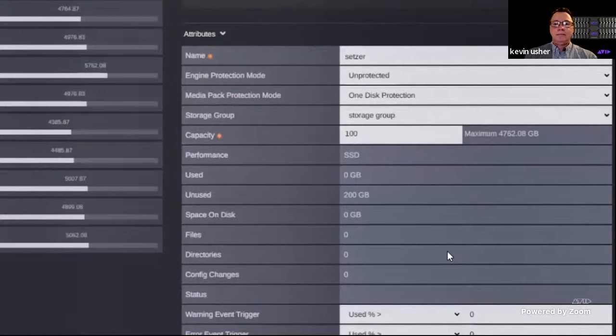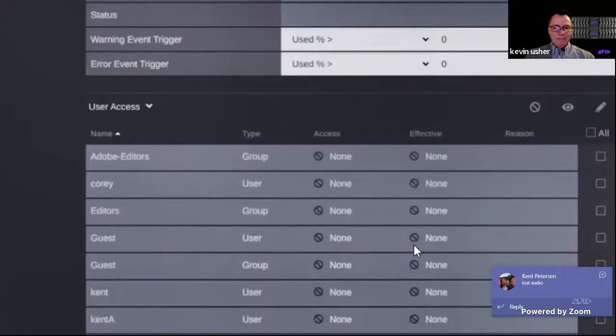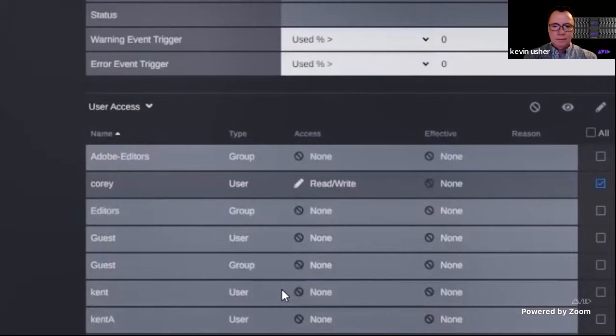And then what I need to do is I want to go and designate or give access to this workspace. So Corey Tedrow is going to be helping me today. So I'm going to go down to her user here, and I'm going to give her read-write capabilities. I can create user groups in here. So I can have an editor group with a whole bunch of editors if I wanted to, and assign them that way as well. But here I'm going to give her read-write access. I'm going to hit save.